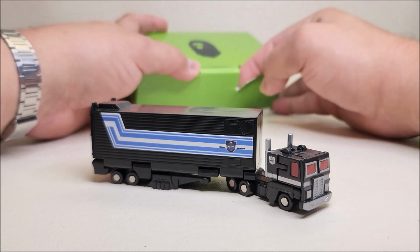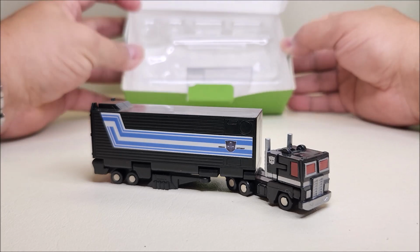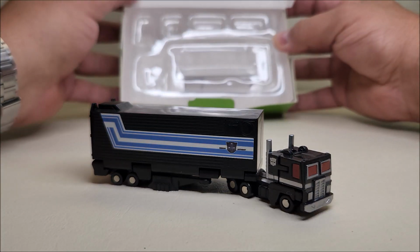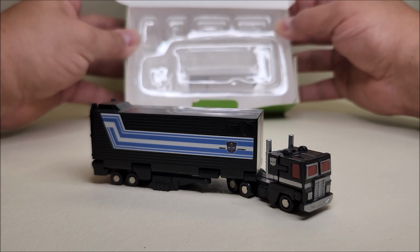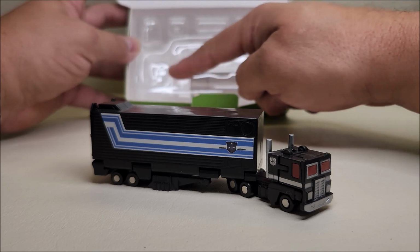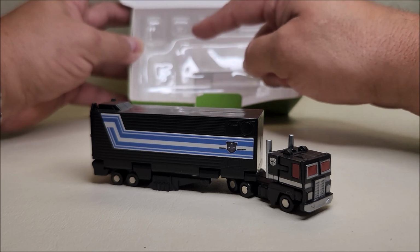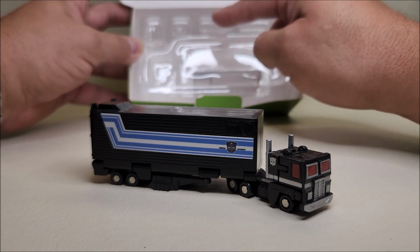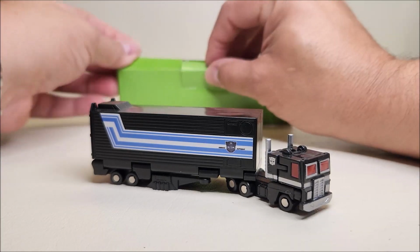So here we have our Nemesis Optimus Prime. He comes in the little case just like the other one that we looked at prior, the Coca-Cola Prime did. There are going to be some differences between this one and that one that are more than paint. But you can see the same tray right here. The figure comes packed in vehicle mode with a couple of trays up here. This one came with the truck and the trailer, a roller, and 2 handguns for Nemesis Prime. That's about it for the packaging.